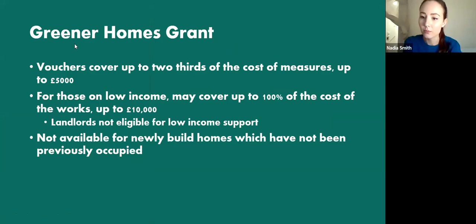For those on low income, they could apply for a larger amount, which could be up to 100% of the cost of the measures, and that's up to £10,000, although landlords aren't able to apply for the low income support. And it's also only available for older homes. It's not available for anything that is newly built, which has never previously been occupied.